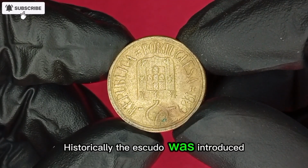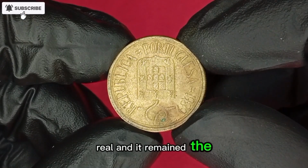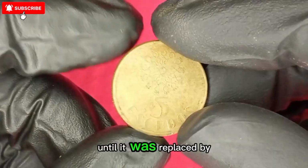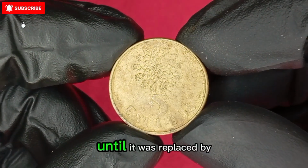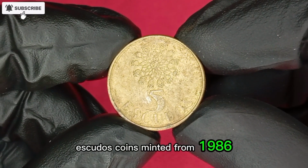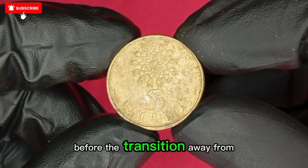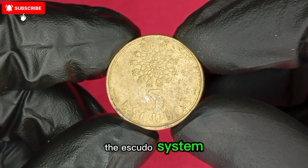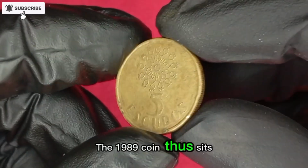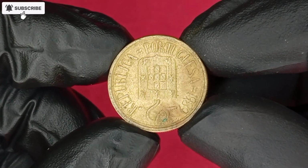Historically, the Escudo was introduced in 1911, replacing the old real, and it remained the currency of Portugal until it was replaced by the euro in the early 2000s. The 5 Escudos coins minted from 1986 onward formed part of the last series of Escudo coins before the transition away from the Escudo system. The 1989 coin thus sits near the latter part of that series, but still during active circulation.